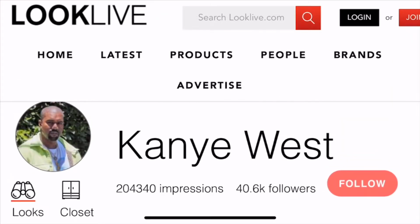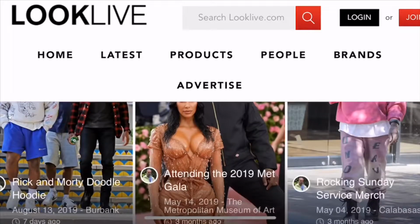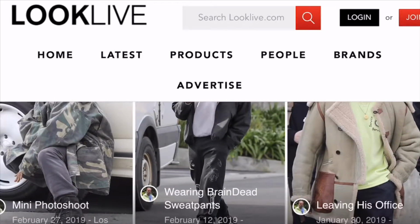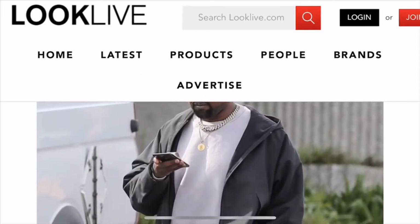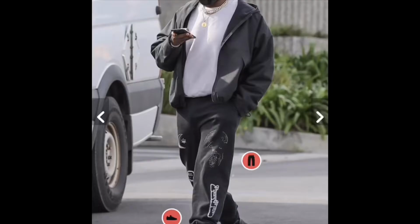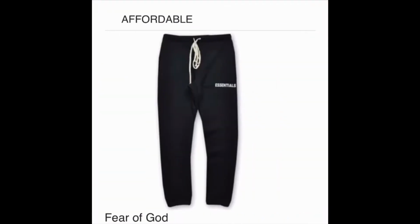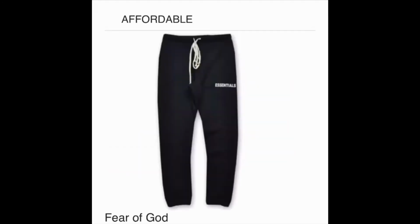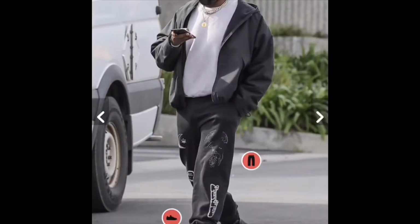All right, so basically what this is, it's a website. You can search up almost any celebrity's name and it will show you a bunch of different outfits that they've worn on concerts or out in public that paparazzi caught or whatever. It will show you the pieces of what they're wearing, exactly what they're wearing, how much it costs, and then a cheaper alternative. Now, some of their alternatives are kind of trash, I'm not going to lie, but it gives you an idea. Definitely check Look Live out. They'll probably have your favorite celebrity, male and female, rapper or athlete.